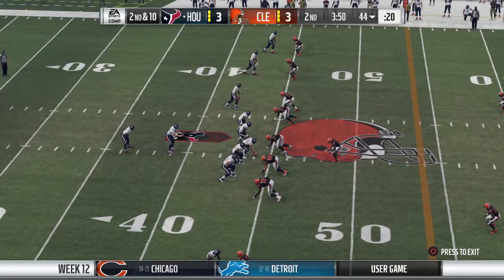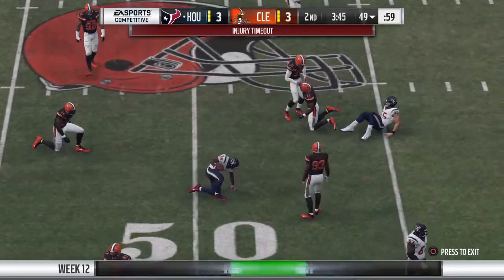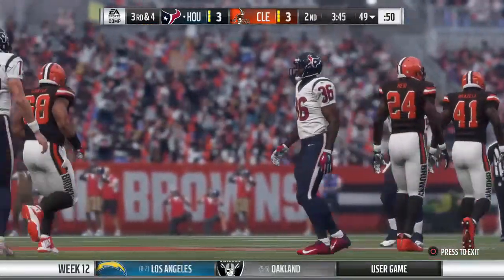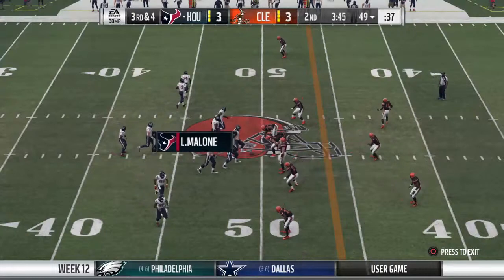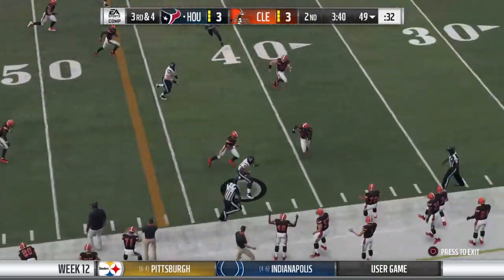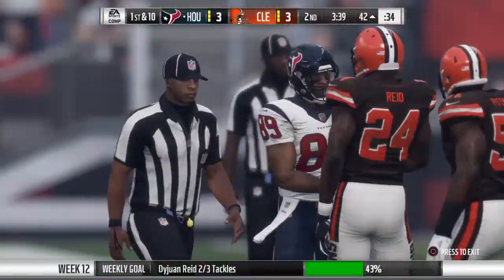Here we go now. 3-19. They run a draw here on second down. And he'll be taken down just shy of midfield. It looks like a nickel set now for the Browns on third down. Now back to throw. Firing quickly here, and that's complete. It goes as a gain of 9, and it moves the chains. And they're on third and short.